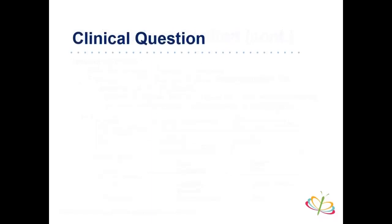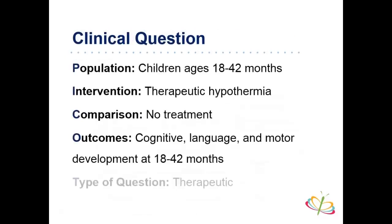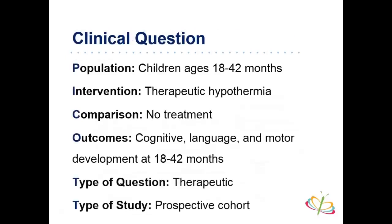All right. So the clinical question addressed in this study: the population was children ages 18 to 42 months. The intervention was therapeutic hypothermia, and the comparison was no treatment at all. The outcomes they looked at were cognitive, language, and motor development at 18 to 42 months. The type of question was therapeutic, and it was a prospective cohort.